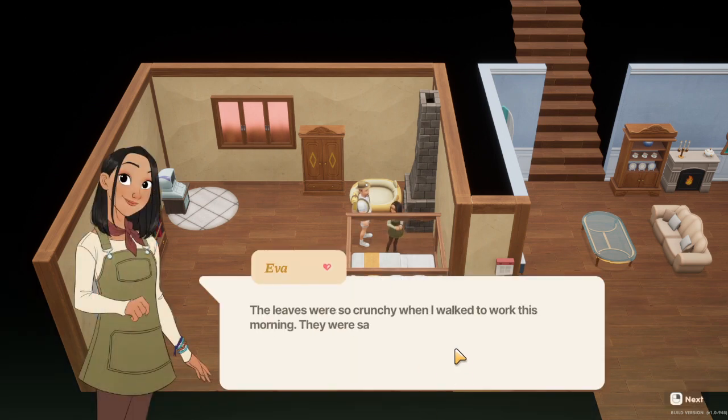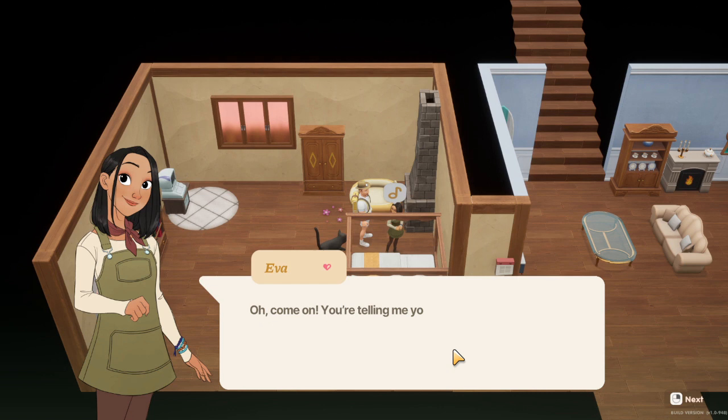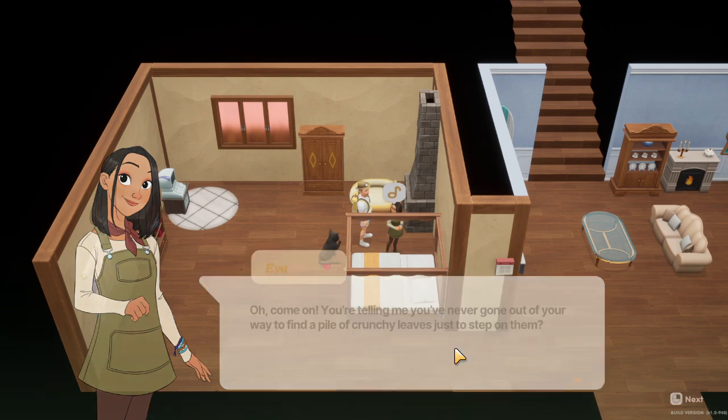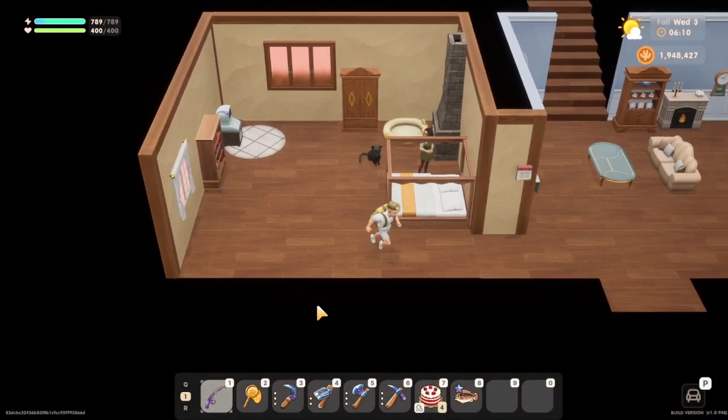The leaves were so crunchy when I walked to work this morning. They were satisfying to step on. We're just going to read that as yesterday morning. Oh, come on. You're telling me you've never gone out of your way to find a pile of crunchy leaves to step on them? I live in the desert. We don't really have them so much, but I think it's fine that you did.